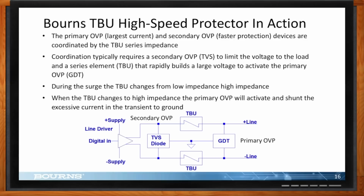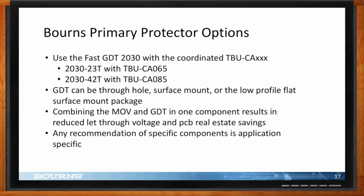Okay, Wayne, I'm guessing you guys have some solutions in this space, or you wouldn't be here with me today. Yes, let me show you the Bourns protector options. For the primary OVP, Bourns has these options. Select the option that fits the maximum excess current with a protection voltage to keep the TBU safe, like listed here. Different voltage GDTs work with different TBUs. The MOV can be used in place of a GDT for limited surge exposures.